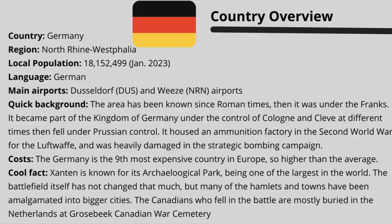Cool fact, Xanten, which is one of the objectives of the battle, was known for its archaeological park being one of the biggest in the world. The battlefield itself has not changed much, but many of the hamlets and towns have been amalgamated into bigger cities, which makes it sometimes hard to find where you're going. And the Canadians who fell in this battle are mostly buried in the Netherlands at Groesbeek Canadian War Cemetery. And that's part of that interesting commemoration piece we're going to talk about later.